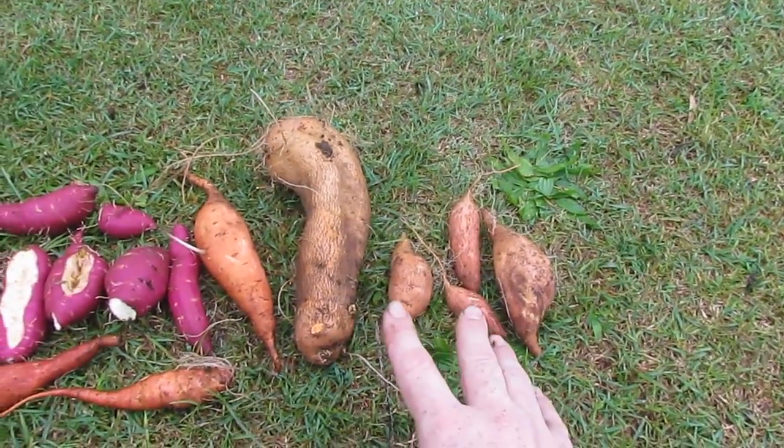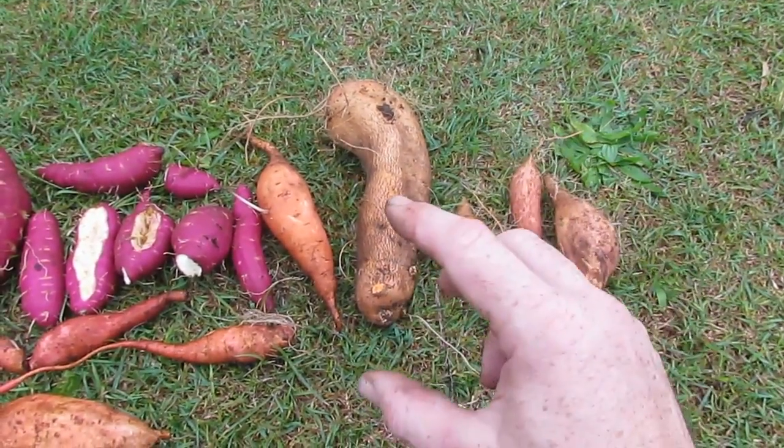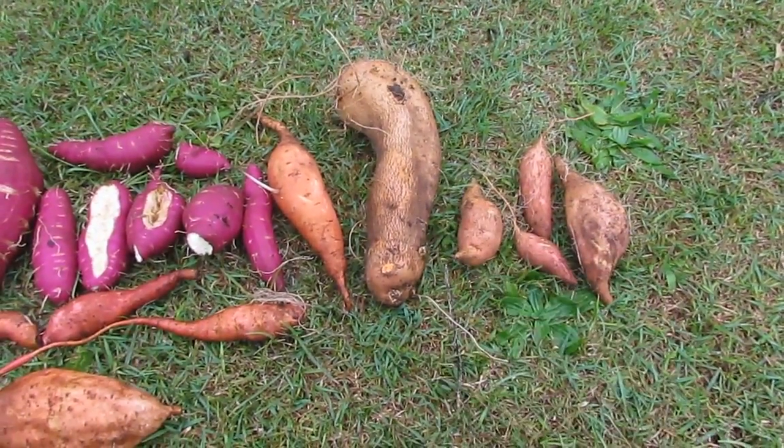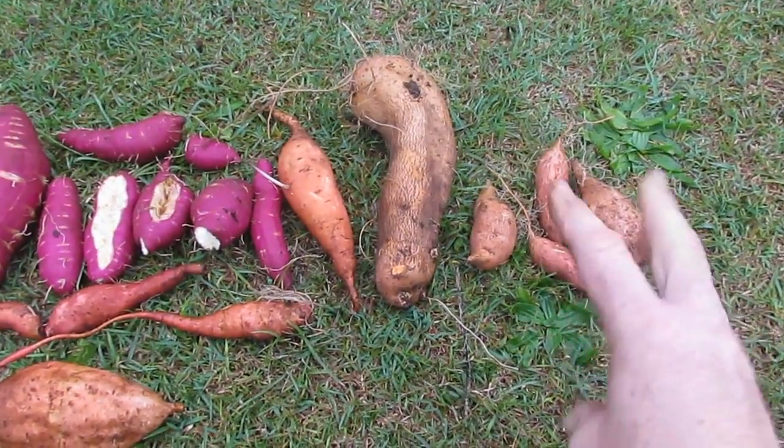So like I said, I'm going to go down there and pop the base of those plants back into the soil and feed it up with some worm castings, and we'll see if we can overwinter them in a warm spot and see how we go, so we can plant the slips out next year.